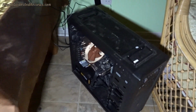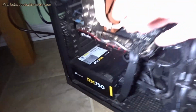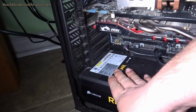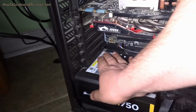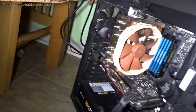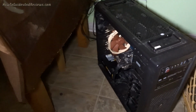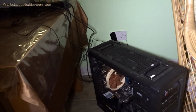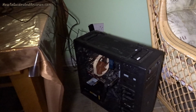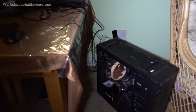Is it the power supply? Was it the graphics card? Power supply is warm but not hot. What is it? Try plugging in again. Power supply might have popped. That's all I need. It was working. I lowered the limits on the graphics card.